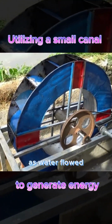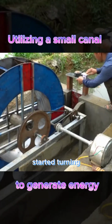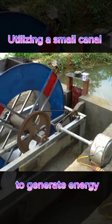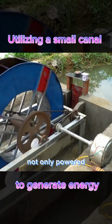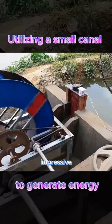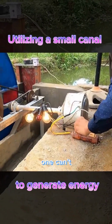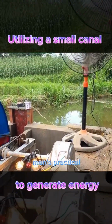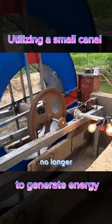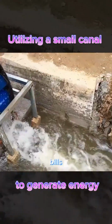As water flowed through the channel, the wheel started turning, driving the generator to produce electricity. The generated electricity not only powered a light bulb but also a fan. It's truly impressive. Seeing this, one can't help but admire the young man's practical skills. From now on, his parents no longer need to worry about electricity bills.